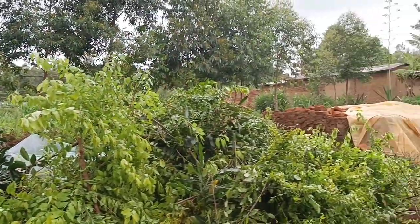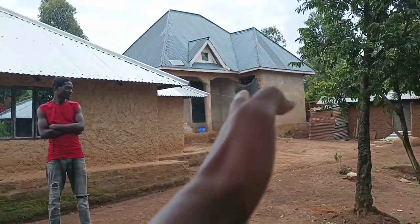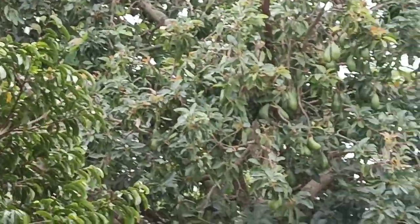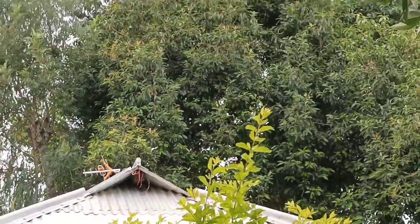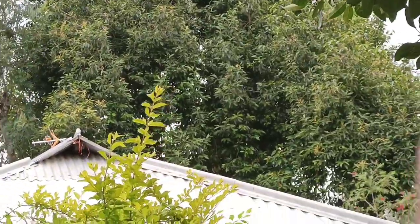So guys, this is it. That's my neighbor right there. This is my house. That's my dad's house. This is my brother's house. So that's how everything is. You can see even the fruits right there. Those are avocado fruits. We have some zambarao. I don't know how you call them back in your village or in English. Maybe blackberries. Yeah, that's a tree right there.